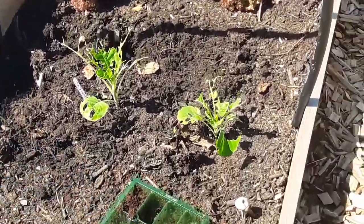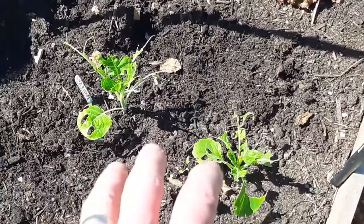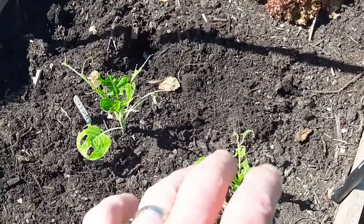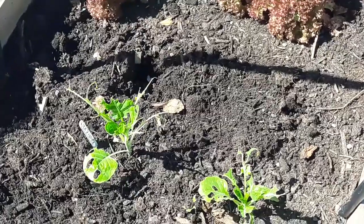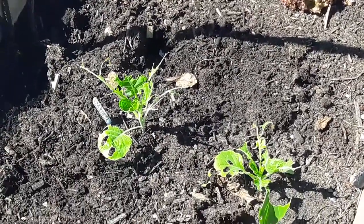Likewise with these 2 little Brussels sprouts, I'm going to cut all those back and cut all the dead foliage off, and I'm going to see if they will retake, because there's plenty of time for the Brussels sprouts yet, guys. So we'll just see how it goes.